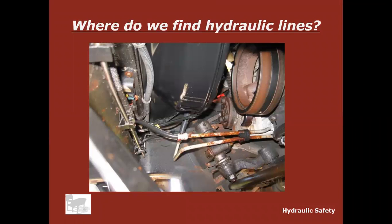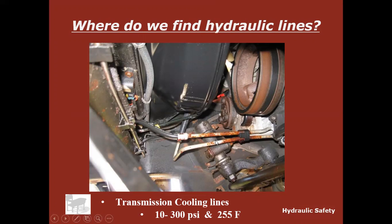Where do we find hydraulic lines, hydraulic systems? This is a picture of these two here. Transmission cooling lines. That's a hydraulic system. And guess what? Those get a lot of pressure and they get hot, and they do blow. I see this rust right here. That's probably, I would estimate, maybe about 2 to 5 years from blowing on that line. So when those blow, they dump hydraulic fluid all over the road and sometimes shoot upwards at the exhaust manifolds or turbocharger, and you've got a big problem.